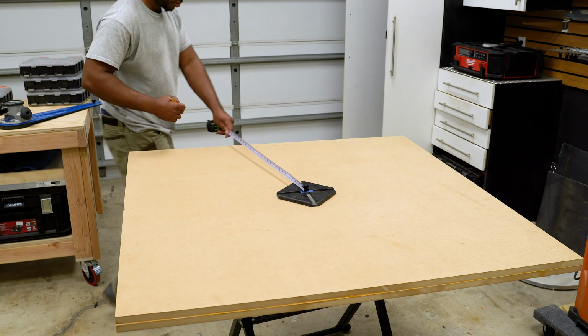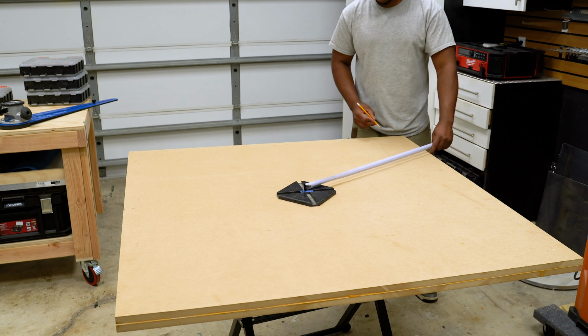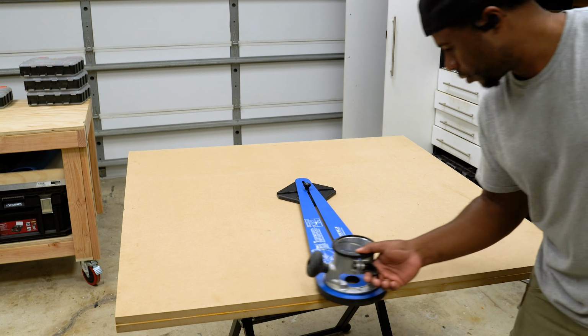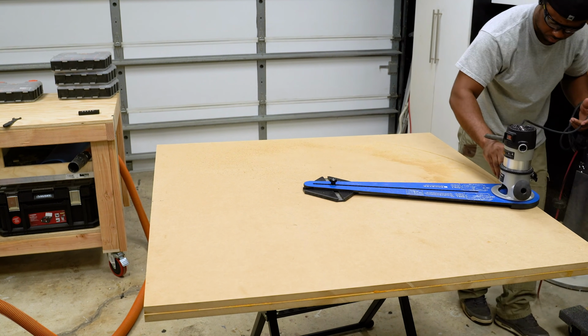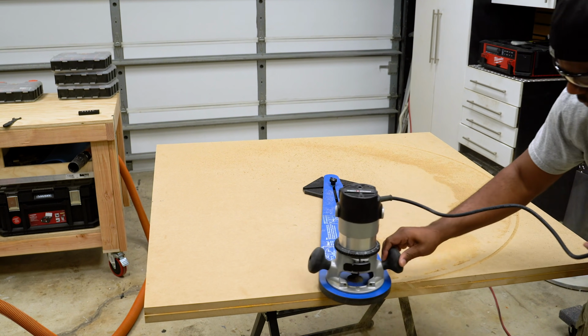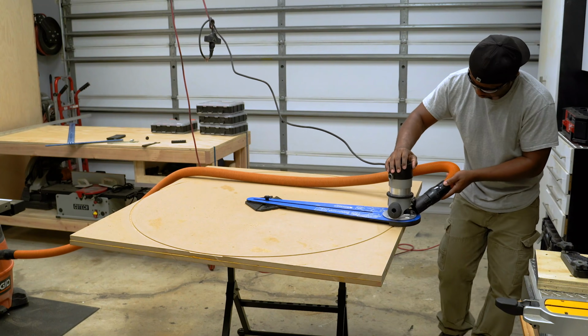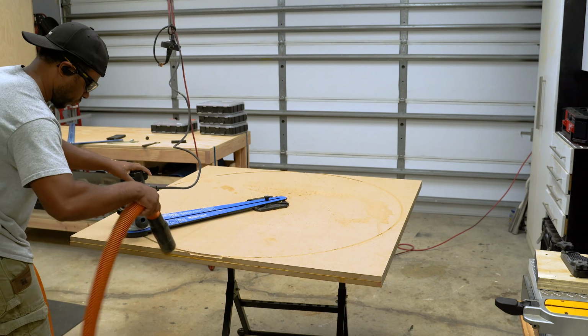Now that I have the base of the jig anchored down, I'm going to double check with a tape measure to make sure that the routing path is going to fall within this square. As I'm making the pass, I knew this was going to be a long process, especially because I'm using a corded router. That's because none of my cordless routers would fit the jig out of the box. You will have to multitask here if you don't have a vacuum attachment to your router.